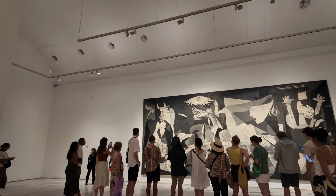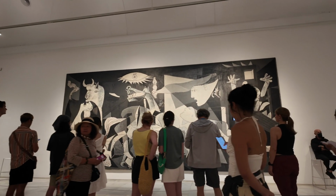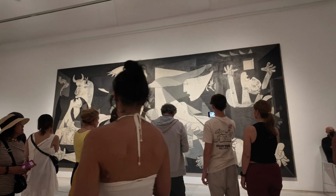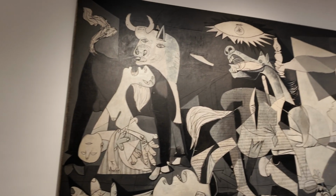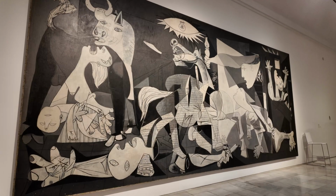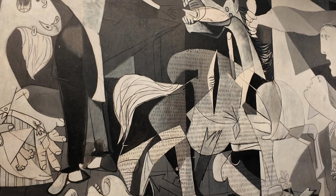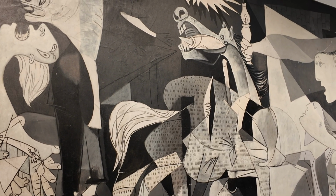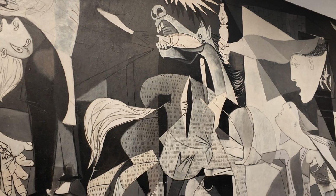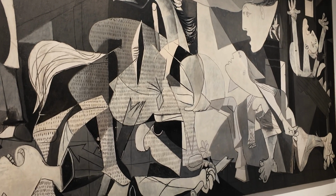Hearing about this painting when we were in France. It was created in 1937 in response to the bombing of the Basque town of Guernica during the Spanish Civil War. It's 11 feet high and 25 feet wide. It's, of course, depicting the suffering and chaos of war, particularly focusing on the impact on civilians. Yeah, so it seems like the more you look at it, the more there is to discover about it.